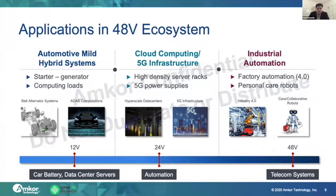Some of these systems, like telecom systems, are already operating on a 48-volt system, but we still see a lot of potential on the automotive side and the industrial side to make the transition from 12-volt to a 48-volt system. Car battery systems and data center servers are still operating at 12 volts. Industrial systems have moved over to 24, but there are a lot of advantages in going to 48.